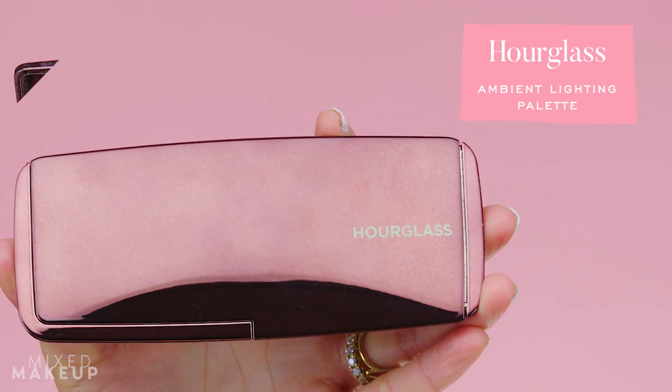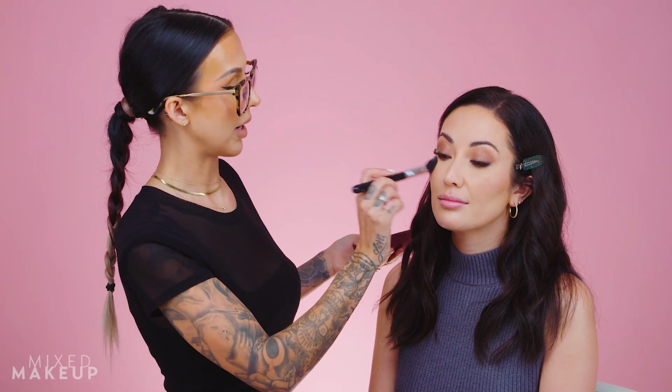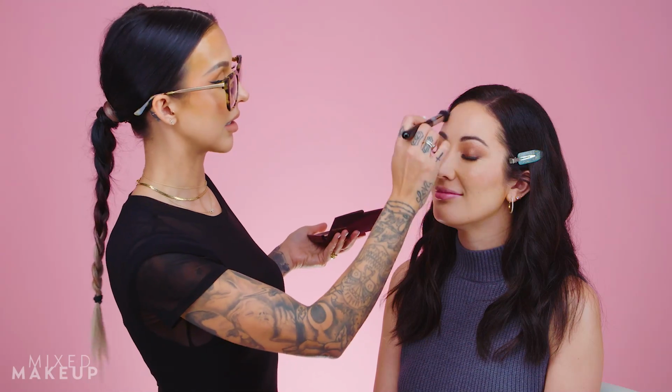So one of our favorites, the Hourglass Ambient Lighting Palette. Using all 3 colors, we're just gonna grab all those shades. All of them. I'm just going to start placing it on top of her blush. So we're basically setting her cream blush with this powder. And why we do that is because of longevity. It's gonna keep that locked in. It's gonna keep it from moving. It's gonna make it last all day.